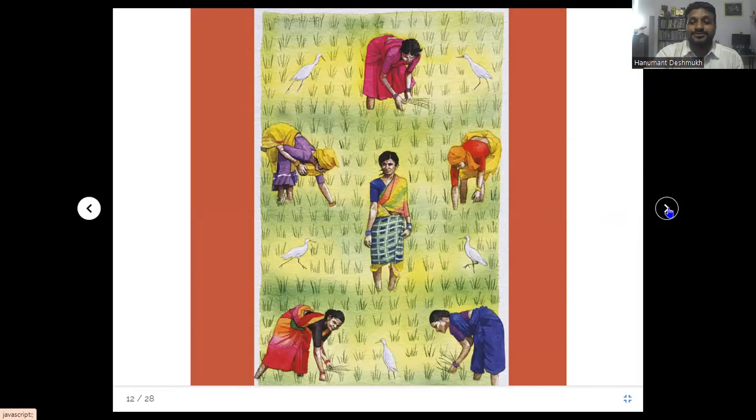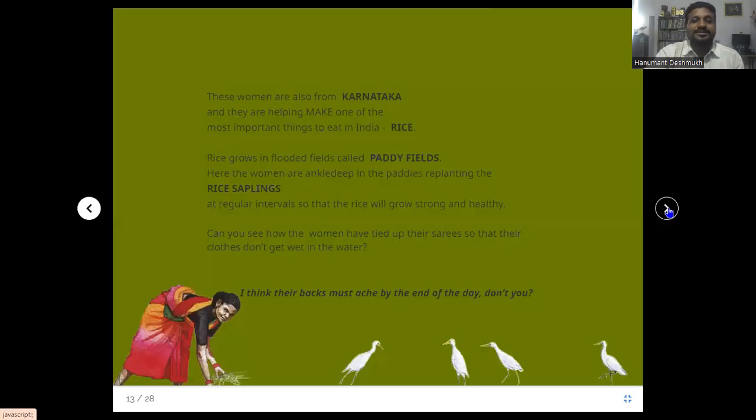And this is another storyline. These women are also from Karnataka and they are helping make one of the most important things to eat in India, rice. Rice grows in flooded fields called paddy fields. Here the women are ankle deep in the paddies, replanting the rice saplings at regular intervals so that the rice will grow strong and healthy. Can you see how the women have tied up their saris so that their clothes don't get wet in the water? I think their backs must ache by the end of the day, don't you?